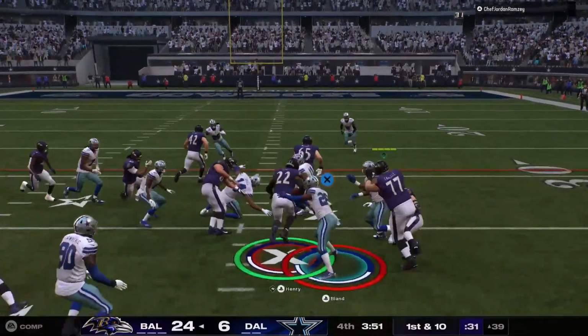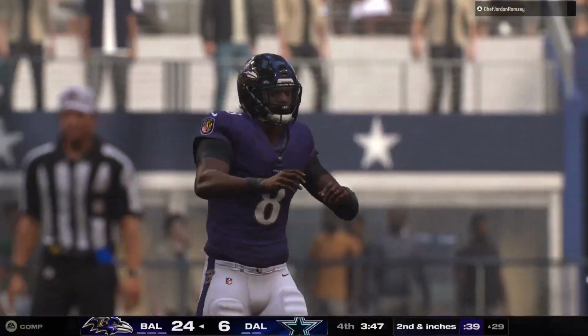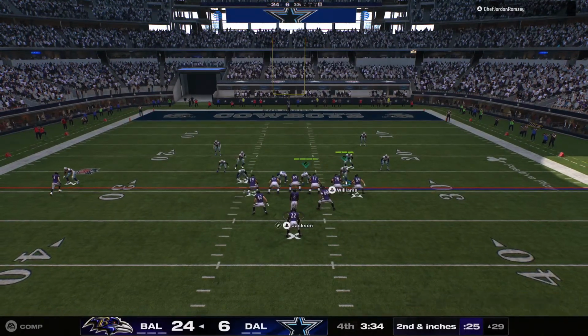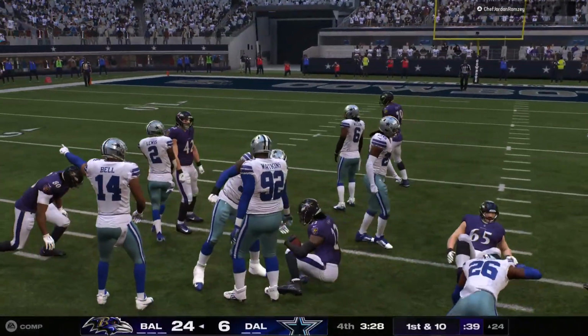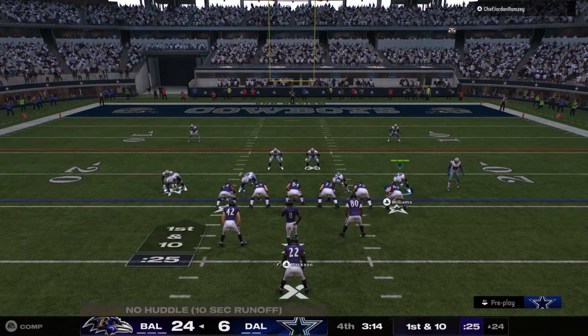Here's Henry on the option. And he's able to drive this to the 29 before the stop. Offense up to the line fast. This is Henry on 2nd. And he's tackled with the first down yardage. Working quickly here.